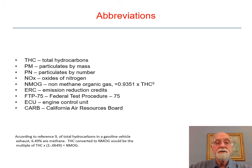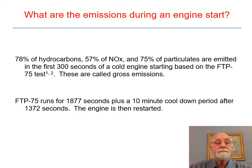There are several abbreviations that we will be using. The one new one possibly is emission reduction credits. You may not be familiar with this. It is a credit earned by reducing emissions below what is required by permit or by rule.